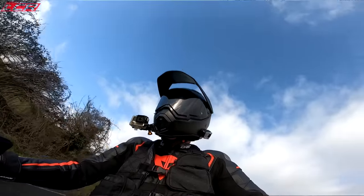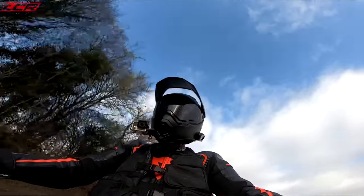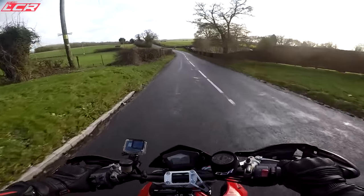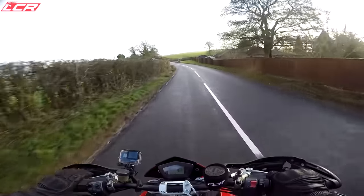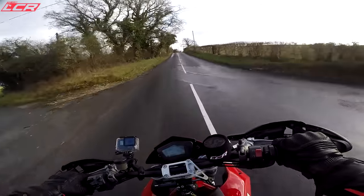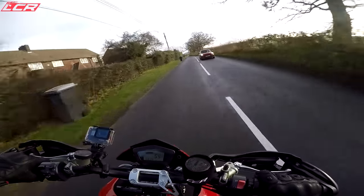I mean, once I've done the work on this and cleaned the engine, this bike will probably only ever increase in value now. It's getting to that classic status whereby it's the first of its sort. And it's a Ducati, you know, this bike is thought of as, you know, the best Hypermotard.